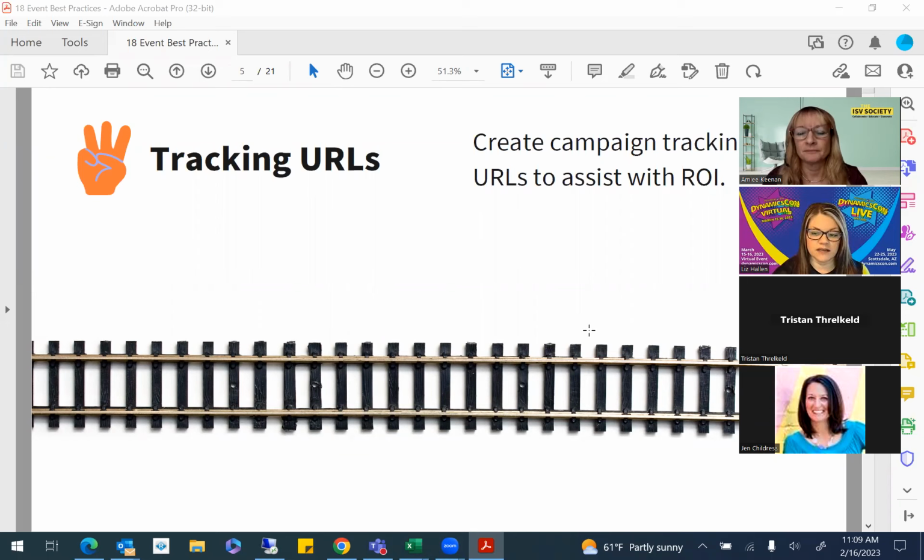I know DynamicsCon doesn't provide that information. I'm guessing many other events don't either. The marketers that do use tracking URLs, where you can see where things are coming from, and have a whole campaign around that tracker, it's very, very important to helping you afterwards with your return on investment. Yeah, and it's definitely just nice to see how many people actually came to your website from the event too. Yeah, you can see how well your campaign is actually getting executed, and that's always nice, right? Yeah, exactly. And if nothing else, it also helps you learn, right? You learn from event to event, and try to do that process improvement along the way.